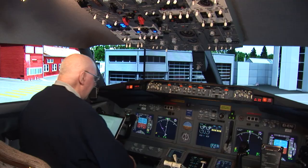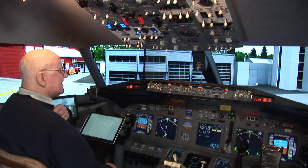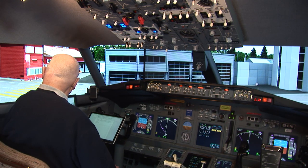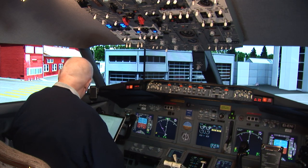Departing. Now, this is the point that we need to tune in to ATIS to see what the weather is giving us for departures. And that is on 125.12.